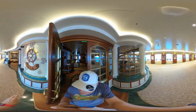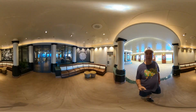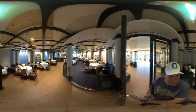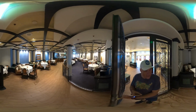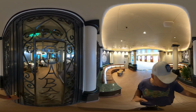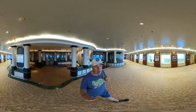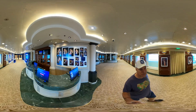Right next door is Sabatini's. They might be locked. So that's Sabatini's, Italian Trattoria. It's a specialty restaurant, just like Crown Grill. And I'm going to tell you right now, both of them are $55 per person plus 18% gratuity. That's in September 2025. You know, as soon as I post this video, it might change.